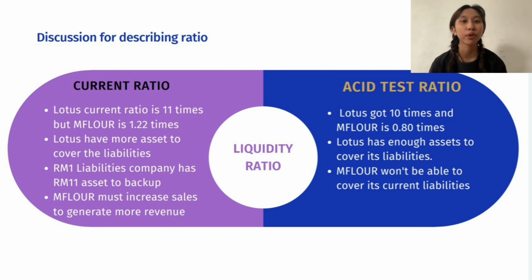Having a ratio of 1.22 times, for every 1 ringgit of current liabilities, the company only has 1 ringgit 22 cents of current asset as a backup, as compared with the Lotus company of 11 ringgit to backup. In order to lower MFLOUR liabilities, MFLOUR must increase their sales to generate more revenue.